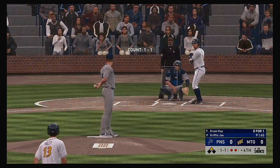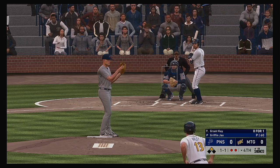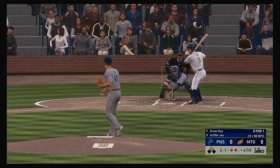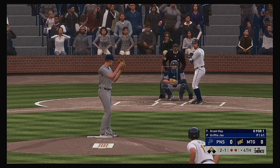Third baseman, number three. Into the box, Grant Kay hit it hard but lined out in his first at-bat. Yeah, he hit it hard. That's all you can ask. You can't control the result sometimes, Matty. Just unlucky with the placement. Two balls and a strike now.